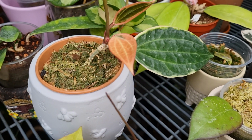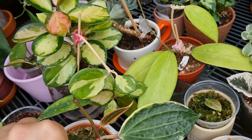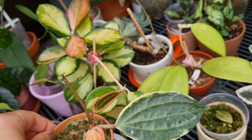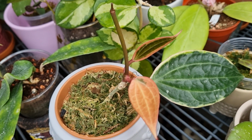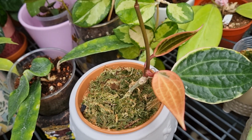Another one that's still growing. And look at that beautiful, beautiful variegation. This is my Hoya latifolia variegated. Look at that. Isn't that gorgeous? It's absolutely beautiful. I absolutely love new growth. Very beautiful. The variegation on that is going to be amazing.